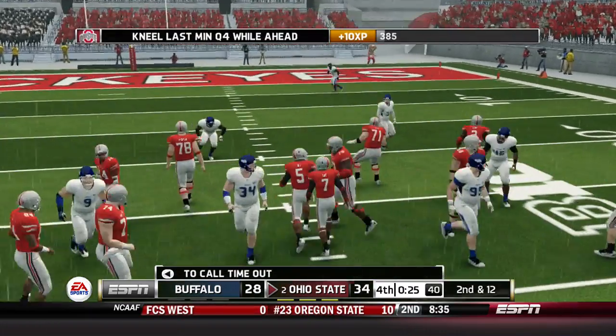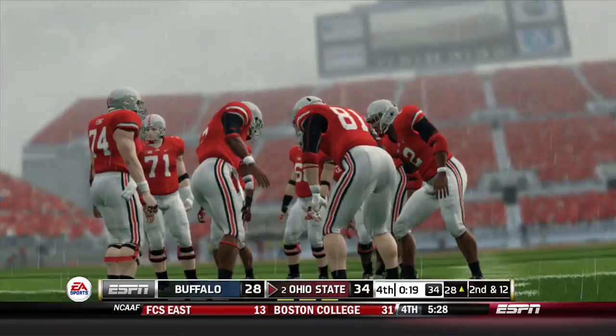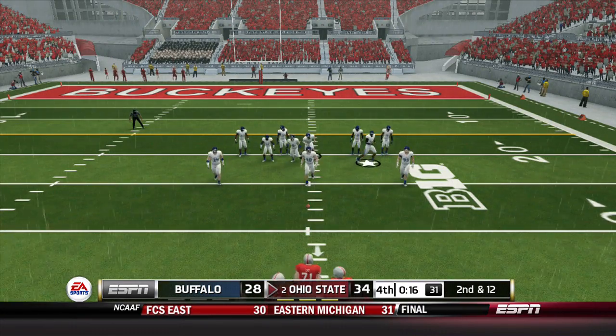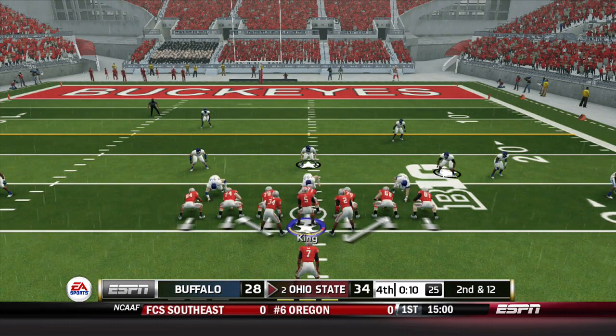The offense lining up in a victory formation, and he takes a knee. Double tight, guys, double tight. We should just see the quarterback take a knee right here, winding down the rest of this clock.